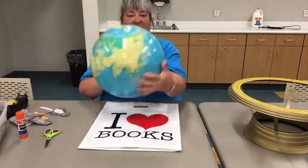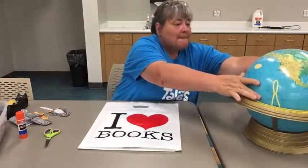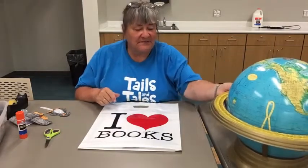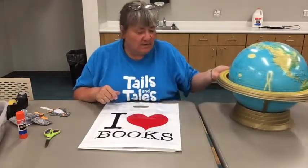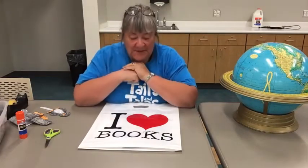Since we've done all 7 of the continents now, I can put my globe back in its stand and I can move it back out to the shelves. So if you want to come in and look at the globe, see if you can find all those continents. Where am I going to put it? Right there. I'll have the globe back out on the shelves. You can come take a look at it.